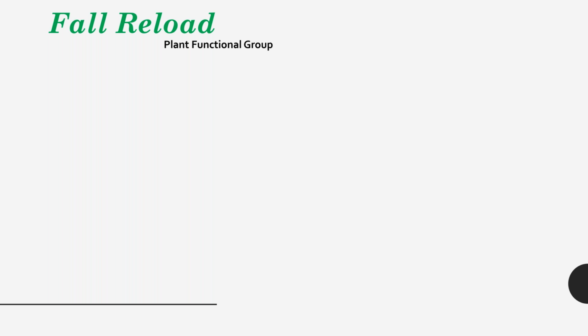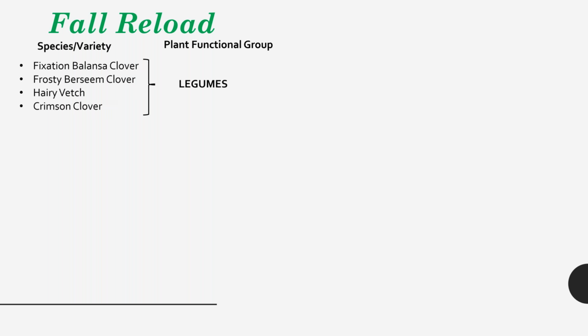So we decided that we better hit all of the major plant functional groups. And this is where I think the food plot industry has really failed miserably. And it's my hope that they'll follow along, but I'm not going to hold my breath. So the first major plant functional group obviously is legumes. I'll go through these rather quickly. This is not all of them.